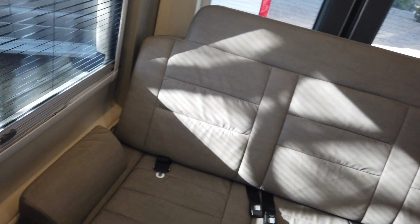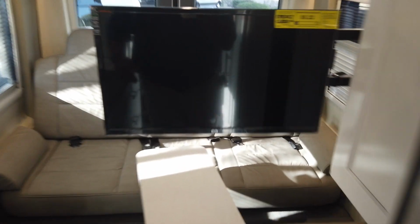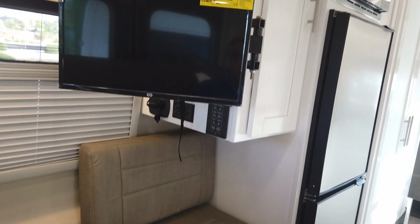In the back is my sofa. So if you look, we have a very relaxing sofa area, and you can see I have the table up in front. I can also turn the table side to side, and it's just on a pedestal, so I can pull the table right out of there with no problem. I also have a TV that's mounted in the side. I can turn that out to the front so I can be up front watching TV in the back, or I can be sitting on the sofa and watch TV from back here.